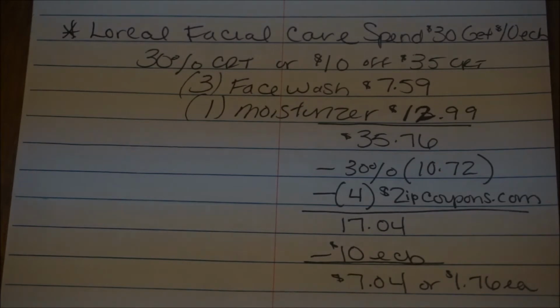You're gonna pick up 3 face wash that is priced at $7.59 in my store. It might be different in your store, I don't know. Every CVS is different. And then you're gonna pick up a moisturizer for $12.99 to get to the $30. That brings your total to $35.76. Taking off a 30% CRT, because that's the CRT I have, it's taking off $10.72.